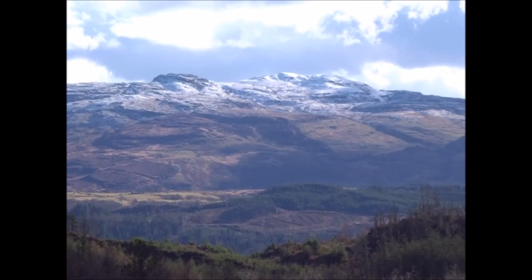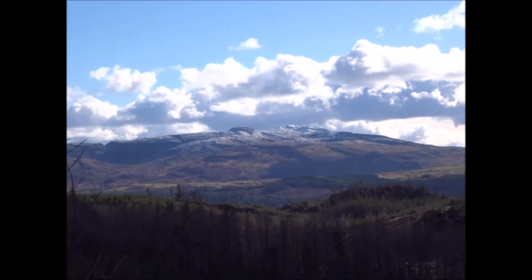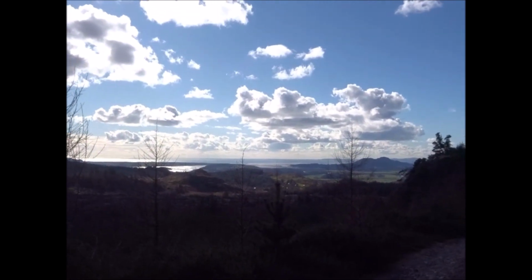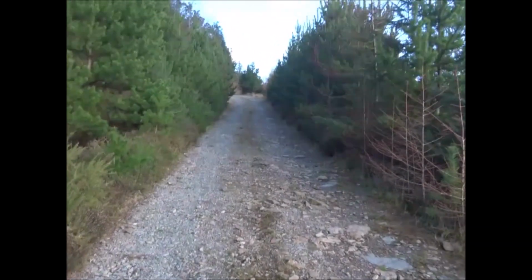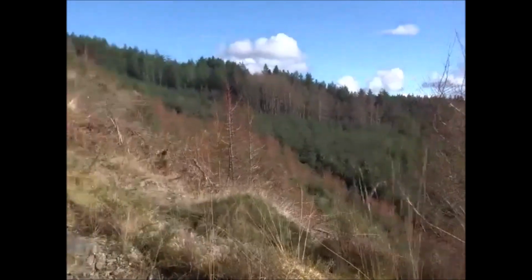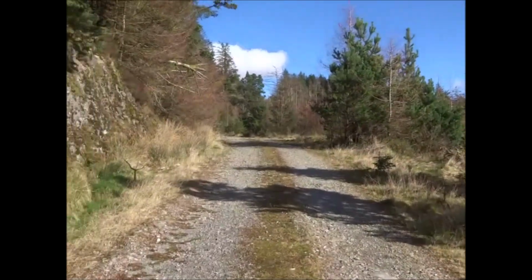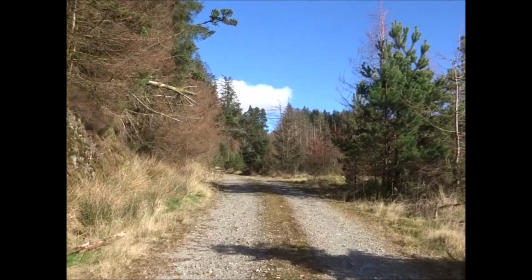Okay, there's the northern Rhinogs in a telescopic view, snow on the top. Continue, and there's the outlook now, looking towards the coast, the Irish Sea. Because of logging in past years, you've got an excellent view of the whole area. There's no actual bird song yet.